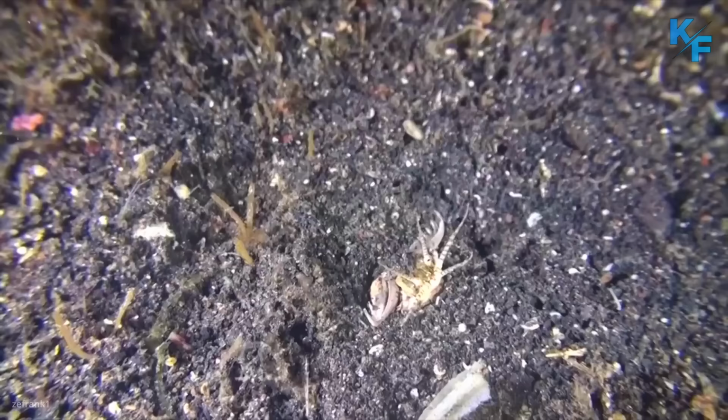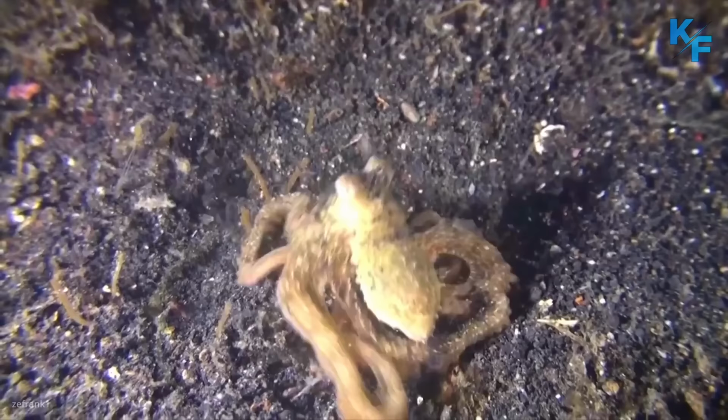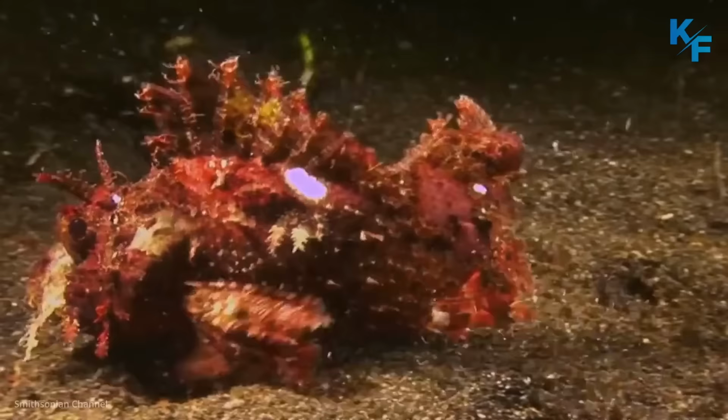Bobbit worms are omnivores that'll eat anything from macroalgae to small fish. They've even been known to eat an octopus. Bobbit worms have a strange ability to split into several parts, which they do when they feel threatened or to reproduce. This phenomenon is called multiplying.